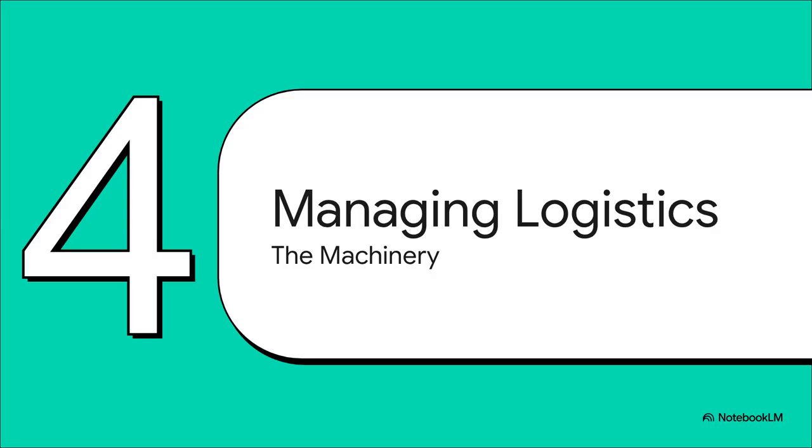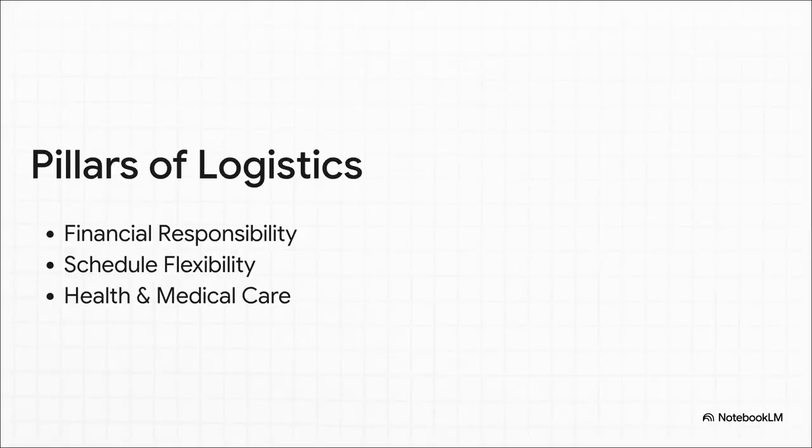Okay, for our third and final theme, we are getting into the real nuts and bolts. This is all about the practical machinery that keeps the whole operation of raising a child across 2 different homes running smoothly. The pillars here are super concrete, very operational. We're talking about managing money and shared expenses for your child, handling the schedule so that it's reliable but also has a little bit of flexibility. And of course, coordinating all the health stuff from doctor's appointments to allergies to prescriptions. When this machinery is running well, it just lowers the stress for absolutely everyone involved.